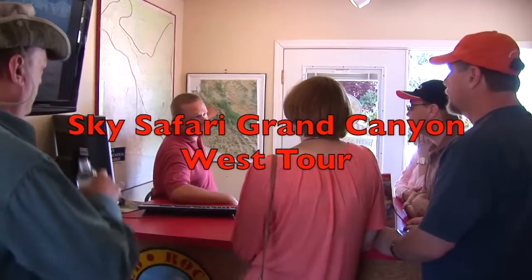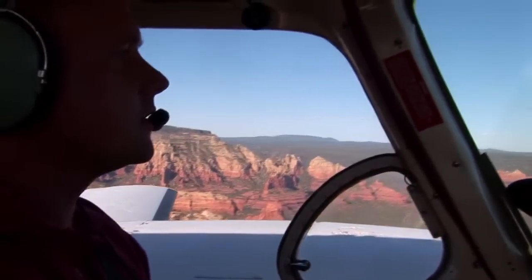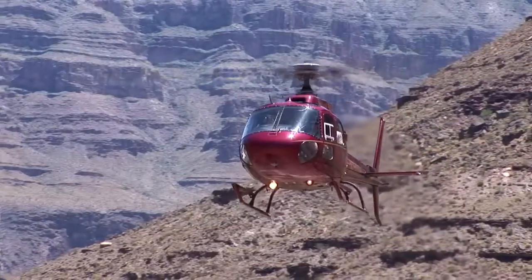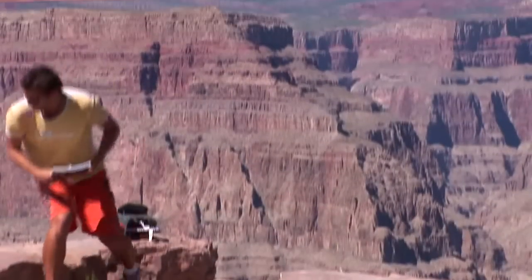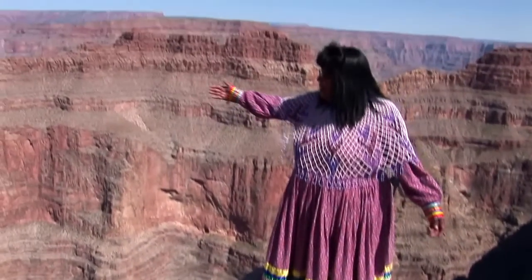Sky Safari's Grand Canyon West Tour is one of the best ways to get a bird's eye view of Sedona and the Grand Canyon. This awesome tour includes airplane, helicopter, boat, and bus rides, plus a thrilling walk on the world-famous Grand Canyon Skywalk. You won't want to miss this spectacular 6-hour adventure to the beautiful Grand Canyon.